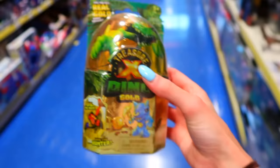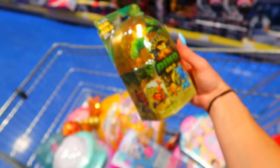Taking my Treasure X to the car. Treasure X! Oh, right. Yeah. Oh, that's a good one. That'll count. Why was that thing in the front one then?